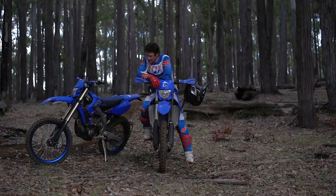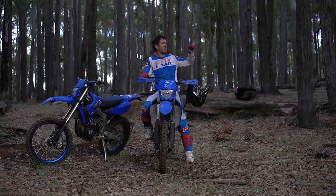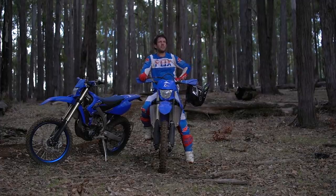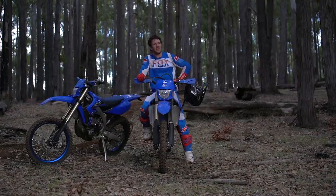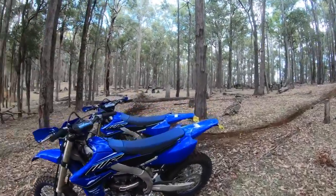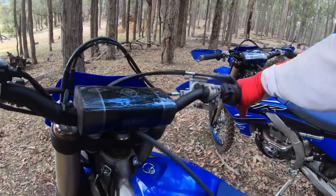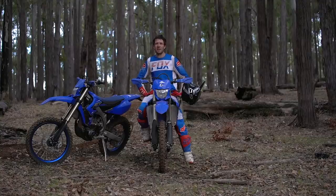But then there's areas on the 250 that are challenging and technical, like the rock section. It just kind of flutters and carries you up. Whereas the 450 is a bit more of a fight. But in terms of just outright having a crack through the bush and the ability to do everything, I can't really say one's more enjoyable than the other.